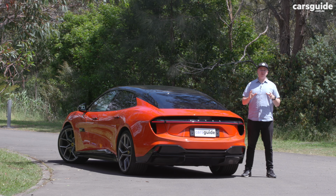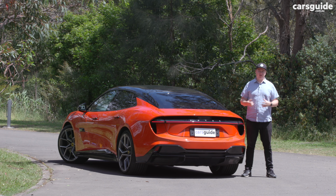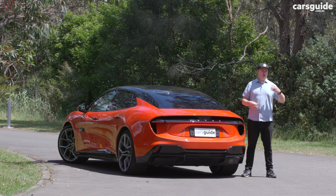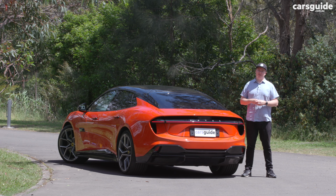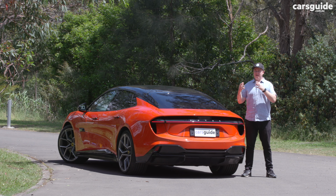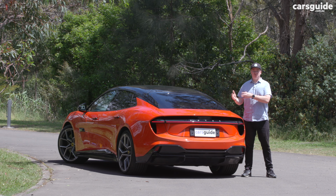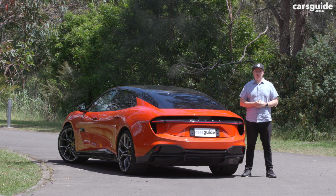The Emeya is almost entirely unrecognisable from any previous Lotus, Elektra excluded, with its blend of performance and luxury and electricity. However, it's an incredibly dynamic and engaging vehicle to drive, and that feels very much like a Lotus.